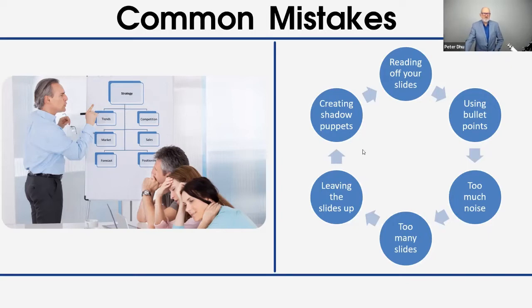So there's common mistakes. If you avoid those, straight away you'll be more effective and more confident in terms of your presentation skills. Don't read from your slides. Please try and get rid of bullet points. Too much visual noise, too many slides, leaving the slides up when a discussion goes somewhere else, creating shadow puppets. You know, when you walk between the camera and the screen and the light projects on you and you get those shadow puppets.